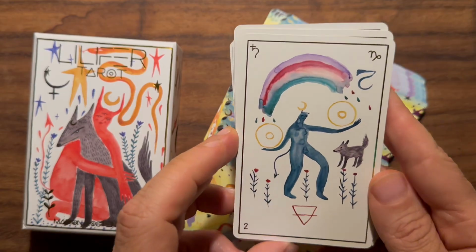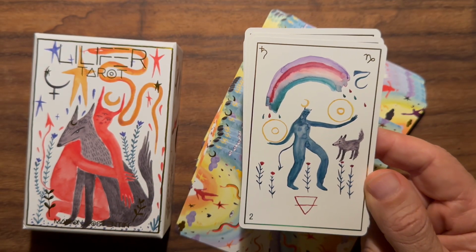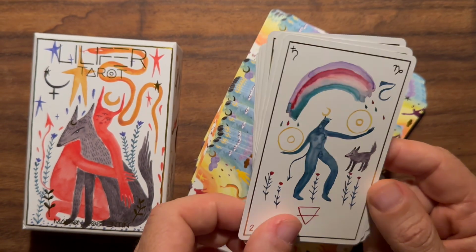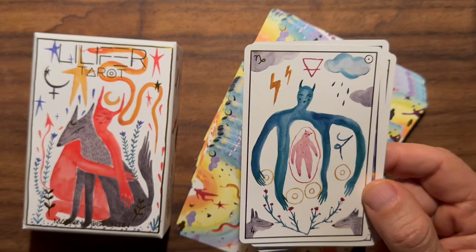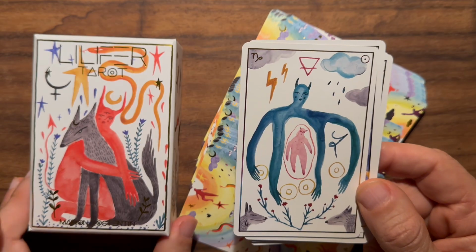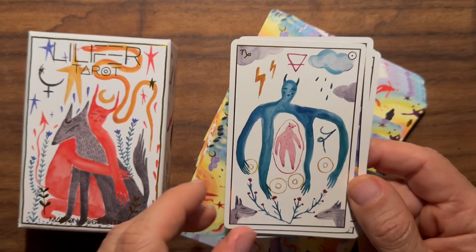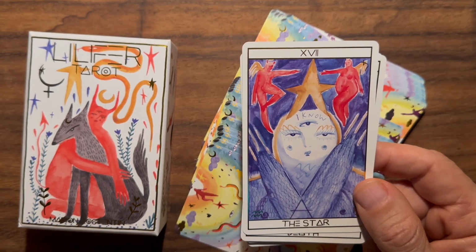It's not very easy to read, I must confess, but it is so artistic that people just love to have fun with this deck. And a lot of the times they'll ask me, what does this mean? What does that say? So on and so forth, you guys. That is the Lilifer Tarot by Marion Constantine. And this is the first deck on this list. Let me show you what this next deck looks like.